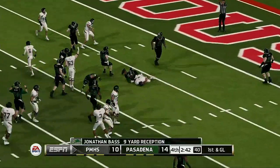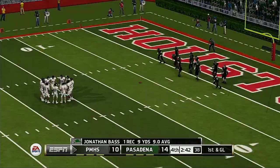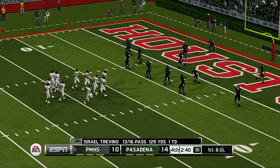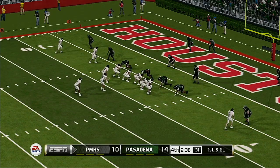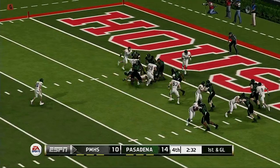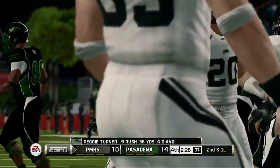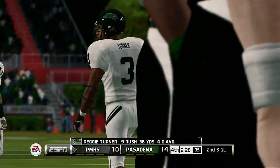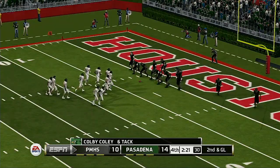The 10. Quick strike to the receiver. Nice play to set up first and goal. And this play is number 8 on the drive. Takes it up the middle for a nice run. They're at the 2. Second down.